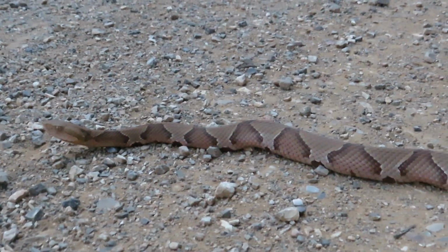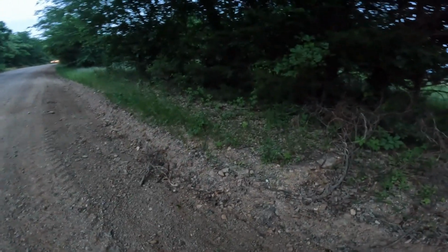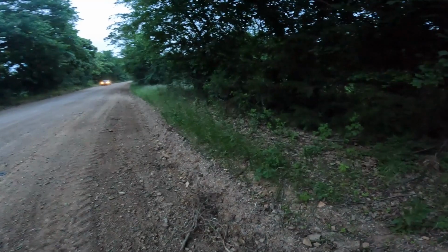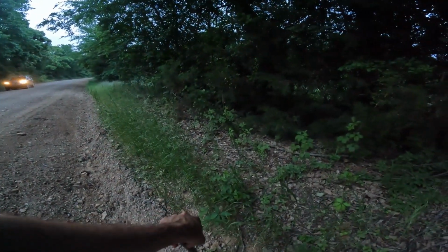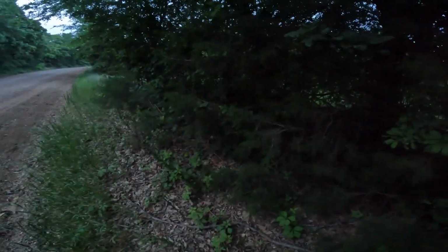So we're gonna get a couple of photos and then get him off the road. Looks like he's making his own way across the road, which is good because there's a car coming. So we'll just let him be. Alright. And there he goes.